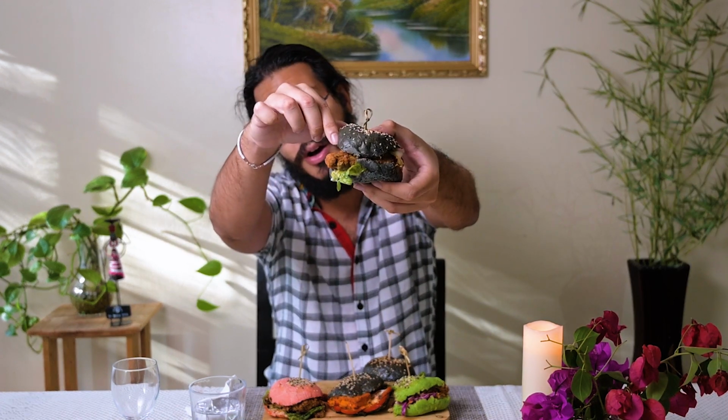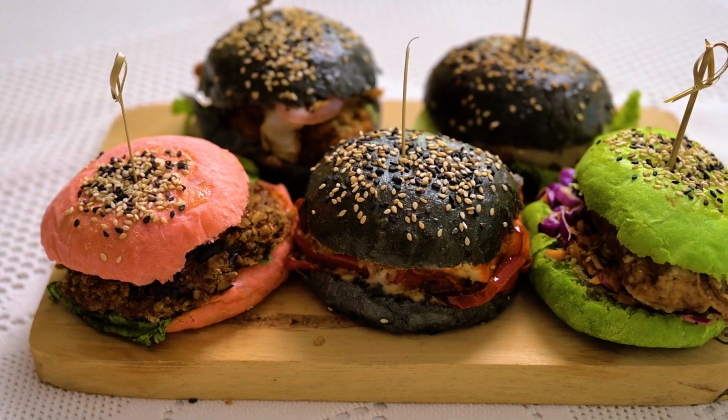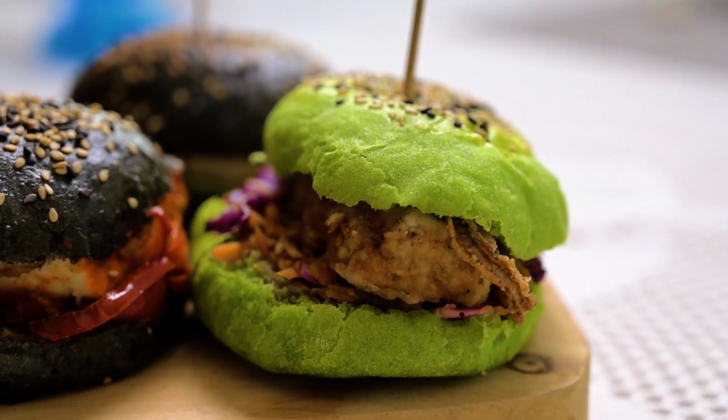This one here is called a katsu chicken burger. So it's basically fried chicken with onion rings, lettuce. I'm so excited for this one. I have to tell you guys, initially when I saw the burger buns, I was kind of scared that it might be food coloring and the buns might be weird, but the buns are actually very nice. They're so soft, very easy to bite into. They're freaking delicious.